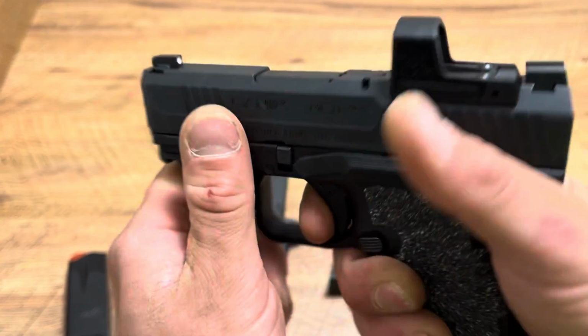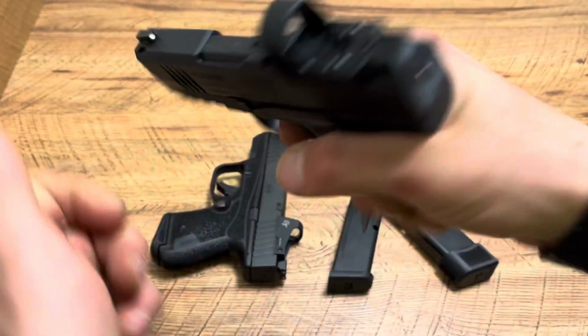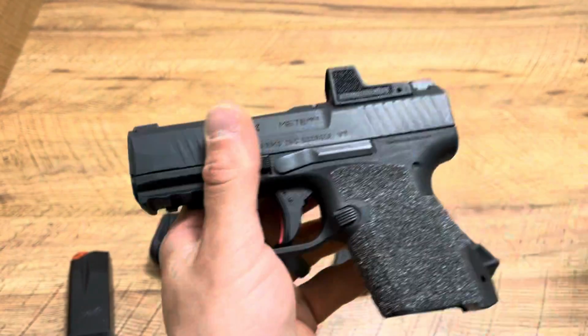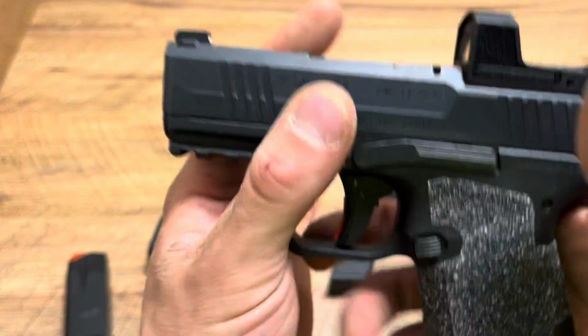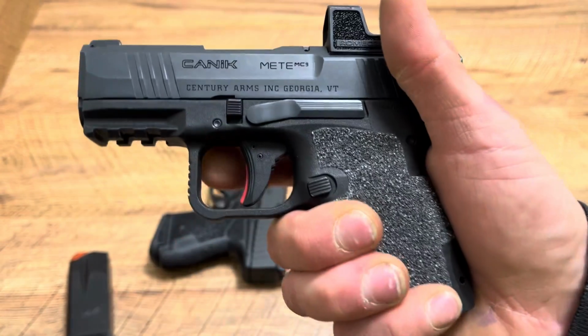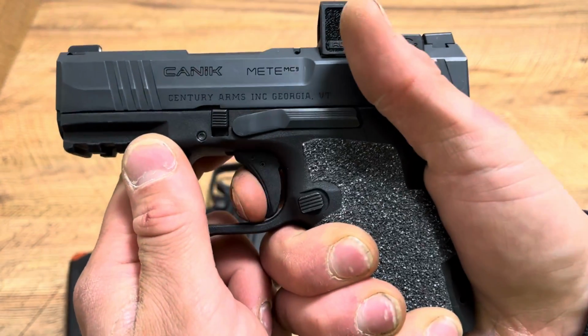It's crisp, it's clean. Reset. To me though, it just feels cheap. I don't know what it is. It sort of sounds like when you dry fire a SIG. It sort of feels like a P365, or an X-Macro, right? It feels sort of cheap, but it's a great trigger nonetheless.